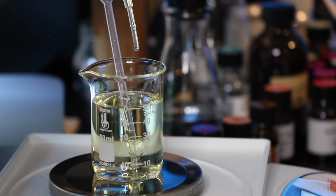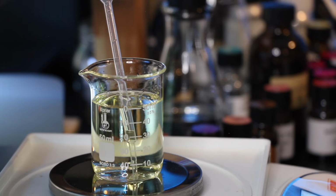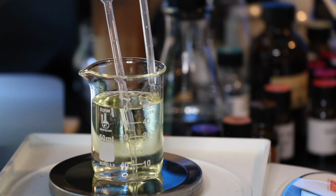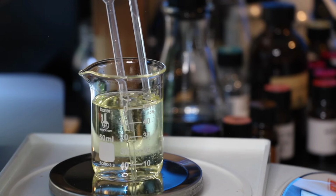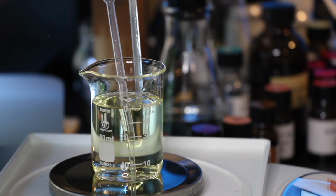Ooh, look at that drop. It goes right to the bottom. Heavy material. Probably just got one more. Yeah, then we'll clean out our pipette. Sandalwood is so nice. It's so delicate though. It's heavy. Like it takes some effort for me to pick it up in my nose. But when I do, it's lovely.